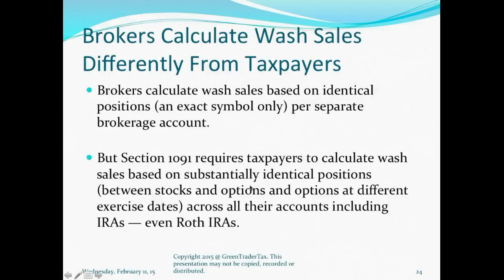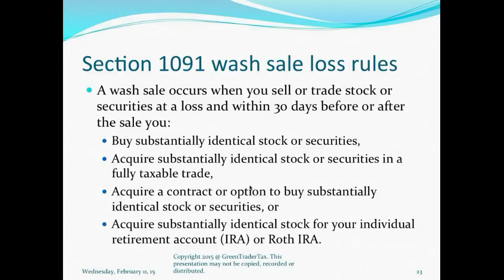Now, these rules are such a headache. They're a lot more trouble than they're worth to the IRS or to you. And that's really going to be apparent again this year. So here's the thing. Section 1091 wash sale loss rules.